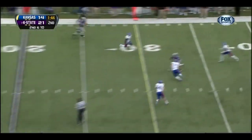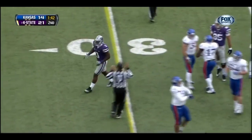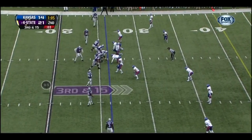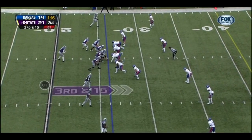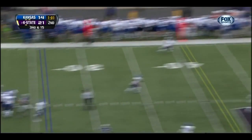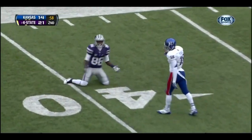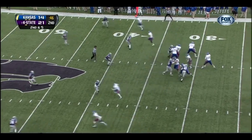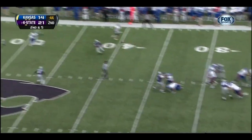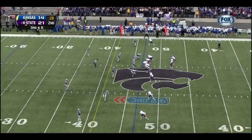Klein with some time. Throws, completes the pass to Chris Harper for the first down. Third and 15. Play clock down to 1. And he just gets it off. Klein going down the field, overthrows Tremaine Thompson, who was open. Second and 5. Crist steps up over the middle, complete to Andrew Terzilli. A little bit of momentum.